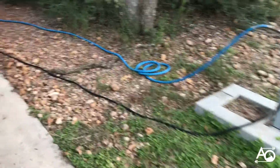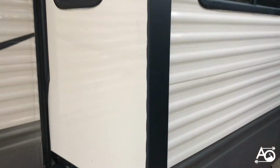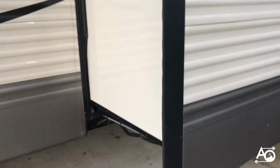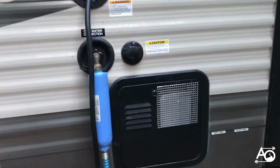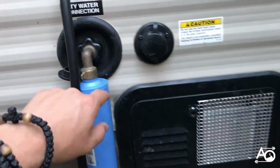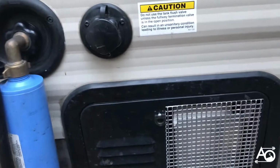So right now we are hooked up to water and electric. It is a 30 amp hookup. We do have slide outs, dual slide outs on this model. And back here you can see the hookups that we have. We do have a freshwater connection with a filter and a brass elbow joint going in. That helps to relieve the pressure coming off of this.